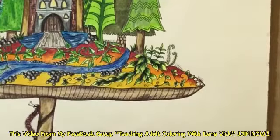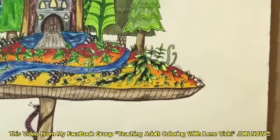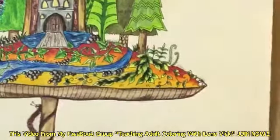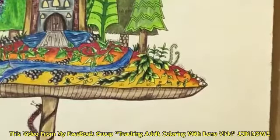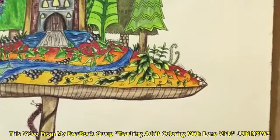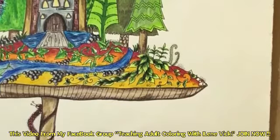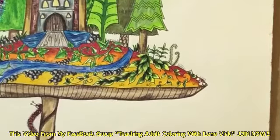And guys, Rhonda has hit the nail on the head here. You get so lost in doing these cute little details, and you stop thinking about all the other garbage that's going on.